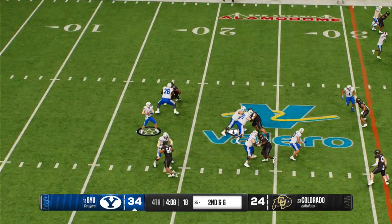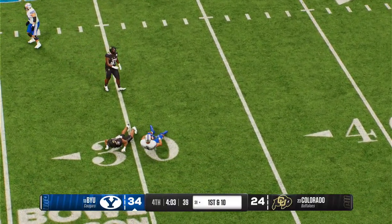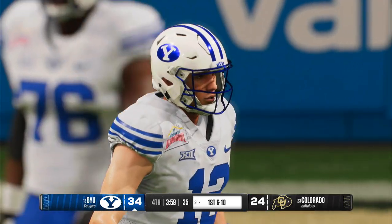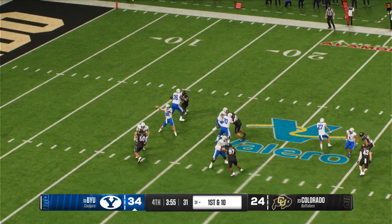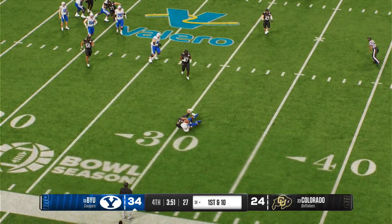Looking to throw, it's Retzlaff. Quickly out to the tight end. And the defense makes the immediate tackle, but he has enough for the first down. They showed great trust in their quarterback right there, and why not? He's had an outstanding game. An outstanding game, has taken care of the football.